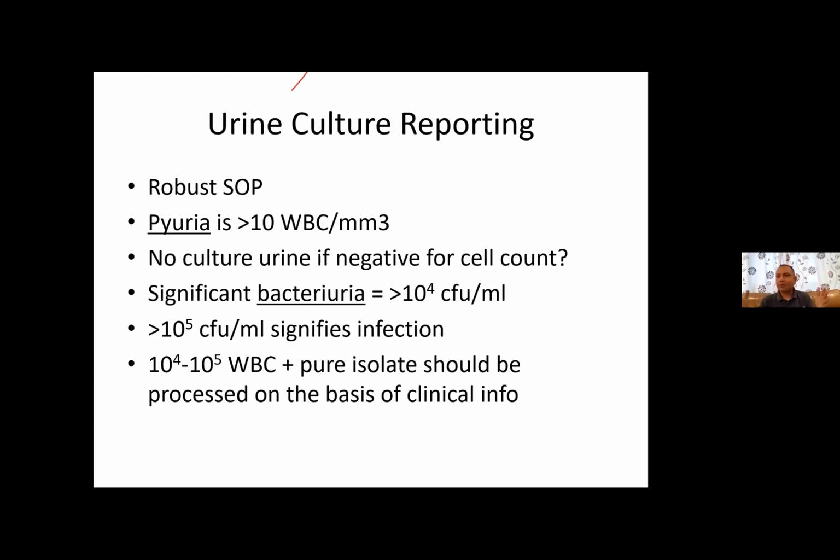Between 10 and 100, we would say it's neither here nor there. You've got to look at the patient symptoms, look at the organism grown, and then make a judgment whether this is really UTI or not. In many laboratories, urines with less than 10 white cells on microscopy or on autoanalyzer are not cultured at all. You just don't culture them. You don't just discard those urines. There are some exceptions there, which we'll discuss in the next slide.